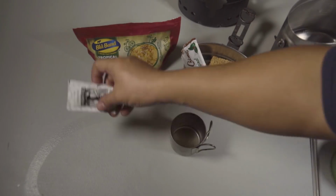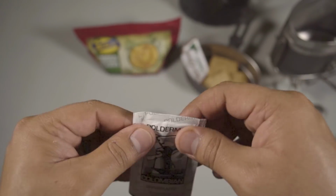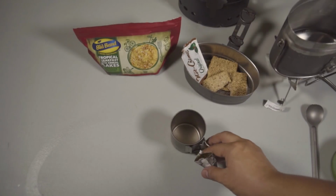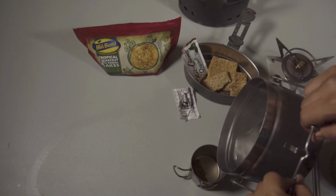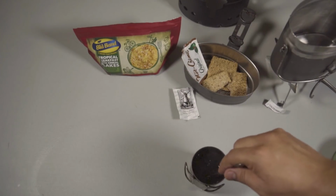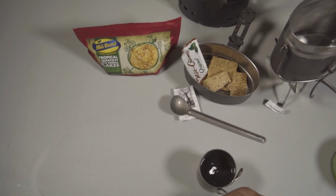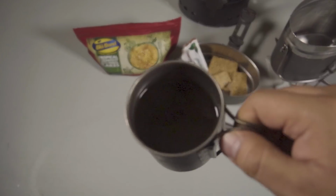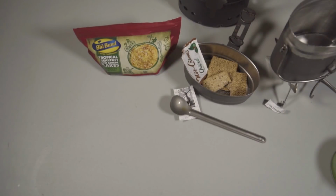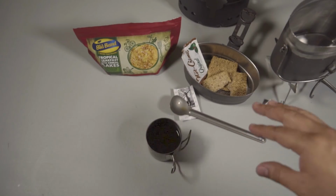All right, let's check out the coffee. This is Polder Mill Colombian freeze-dried coffee, and this is by far one of the best ration coffees out there. So let's give it a stir. There's our Colombian coffee, nice and dark. Here we go. Yeah, that is really good coffee, good flavor to it, perfect roast.